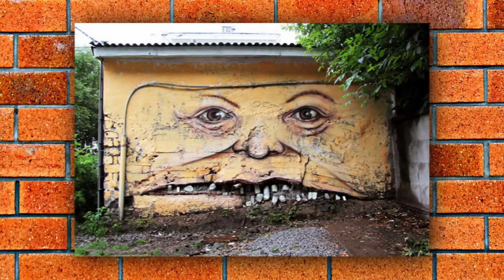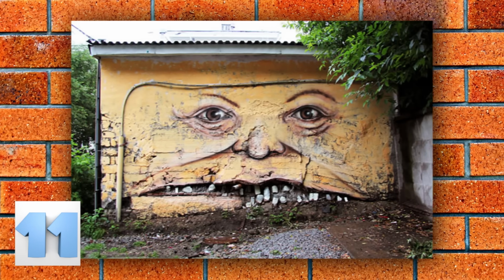Number 11. Monster House. This isn't the actual Monster House from the movie, although it looks really similar.